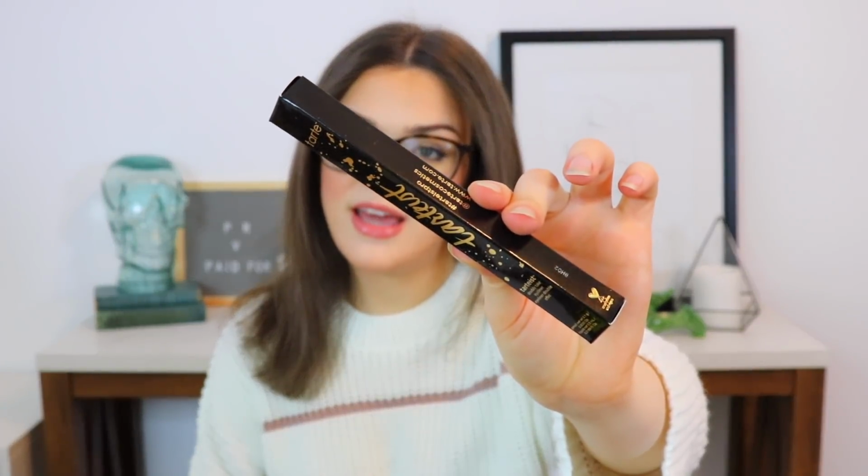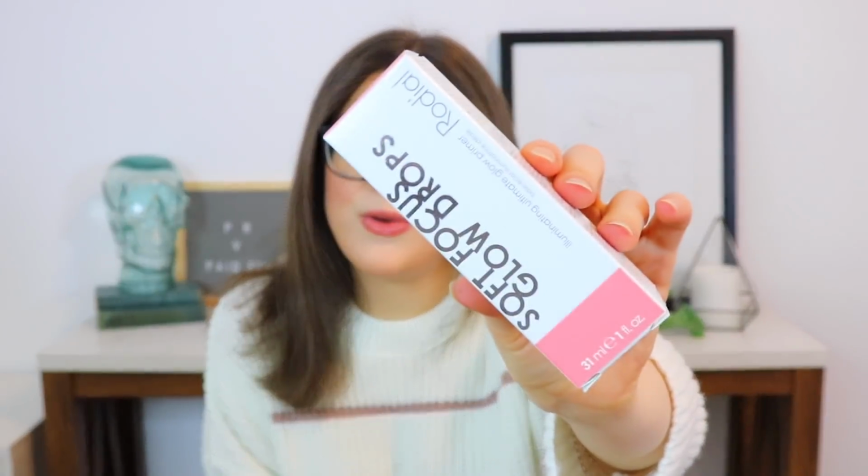All right, so I'm gonna go ahead and go for the repeats. So we have yet another Tarte Double Take eyeliner, and we also have another little bottle here of the Soft Focus Glow Drops from Rodial. Let's go ahead and get on into the things that are different. I'm honestly just gonna go ahead and say right off the bat, I kind of think I'm more excited about my first box, the one that I paid for, than this PR box, but let's see.